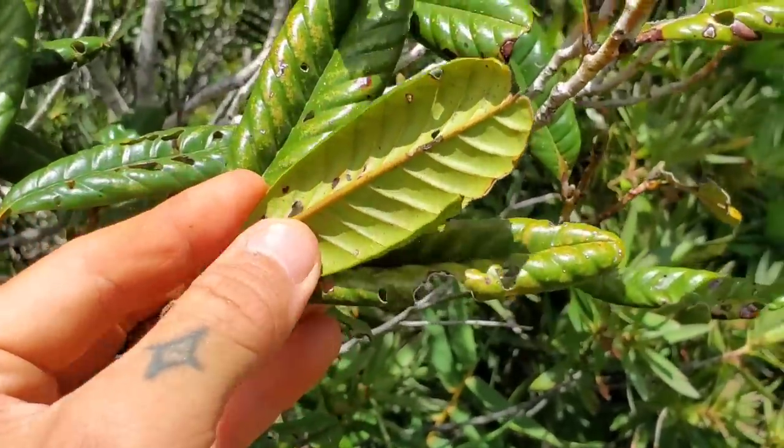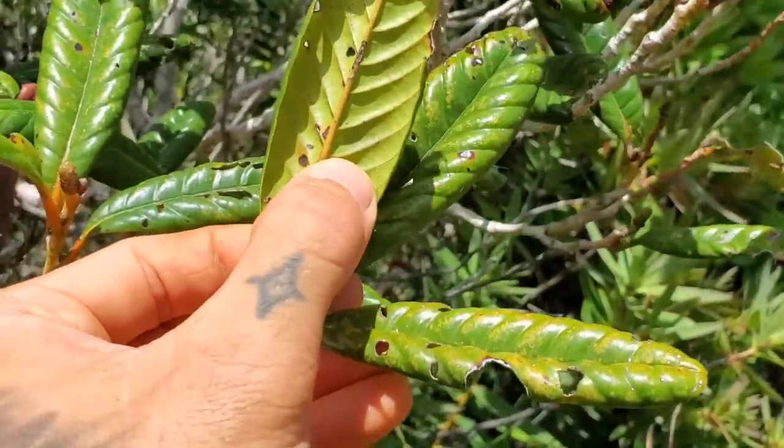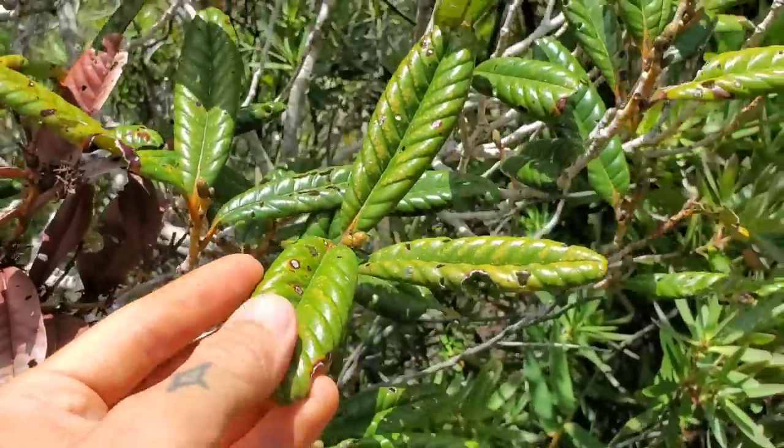You know, actually, this is more like cardboard. This is like cardstock paper. Yeah, maybe a slight indumentum on it. Nah, not really. Pretty smooth. And the top is extremely smooth, very shiny.